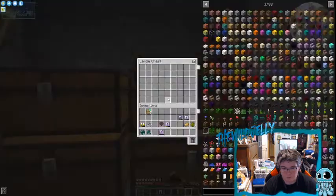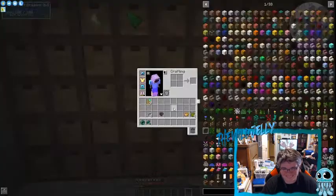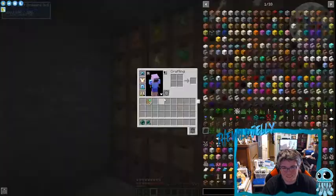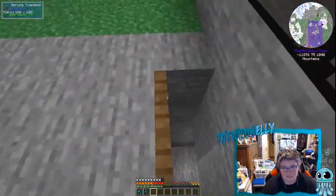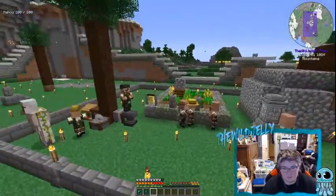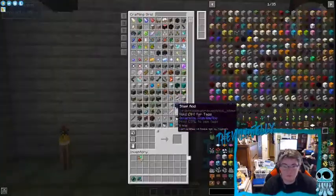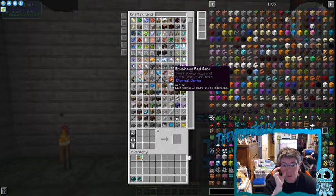I'm duping right now. Duping? No, I'm not. I'm just over here picking up sand. We all remember what happens, right? I kid. I'm just picking up the bitumen sand, because apparently you can use it as fuel. Oh! Okay. You can use it as fuel. Yeah, I've got the bitumen red sand. Burn time is 2400 ticks. That's crazy.